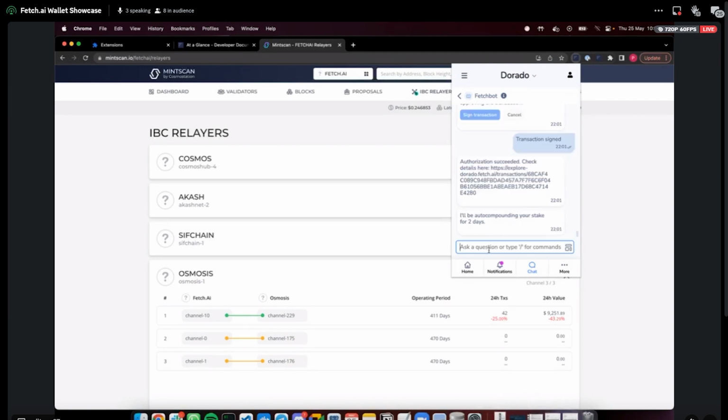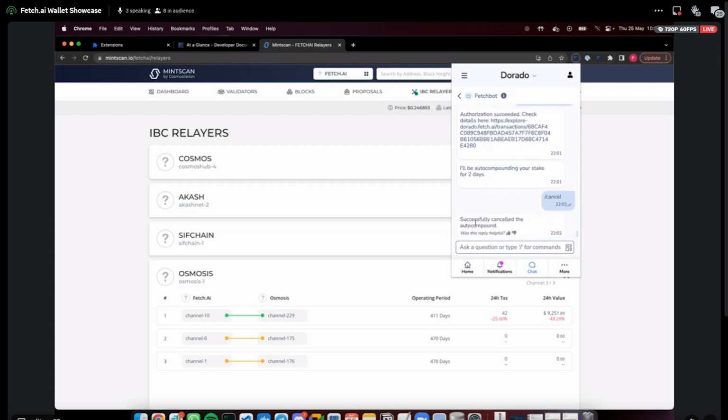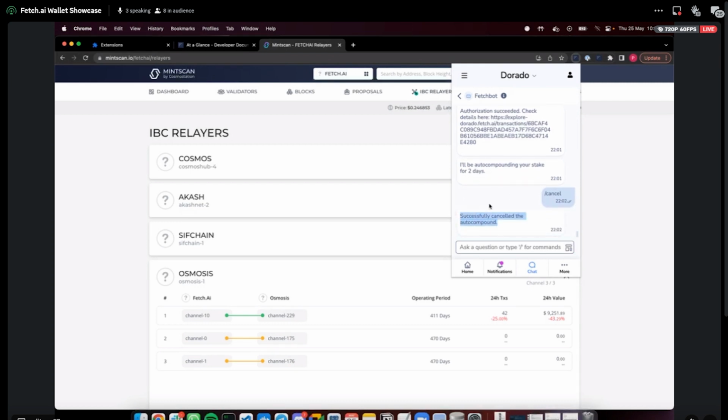And what you can also do is, if you want to cancel this anytime you want, you can go ahead and cancel the automation and it will cancel it.